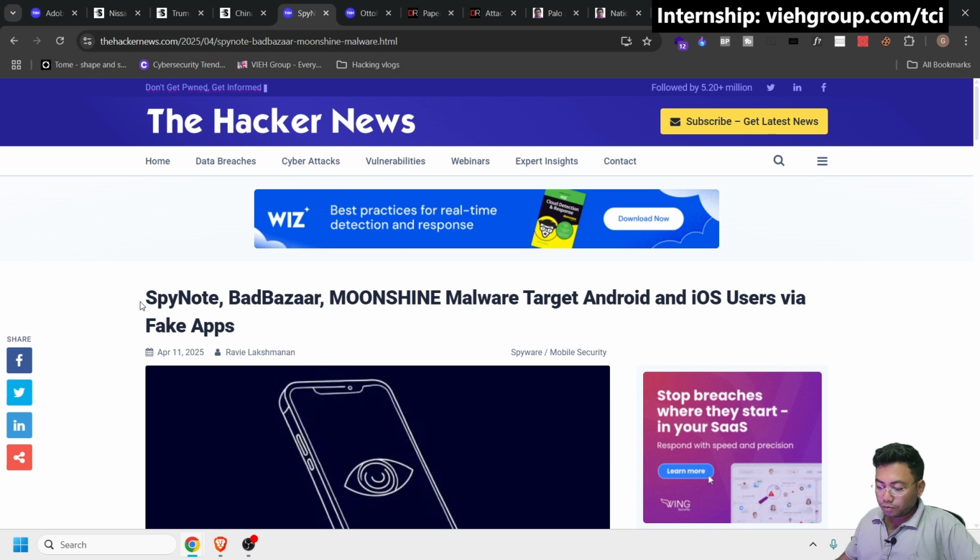SpyNote steals your camera feed, mic audio, and SMS. This is how they work. BadBazaar is used to track activities, and Moonshine is a more advanced spyware, a kind of software used for spying and geopolitical hacking. So these bad boys are spreading via phishing links and fake apps.